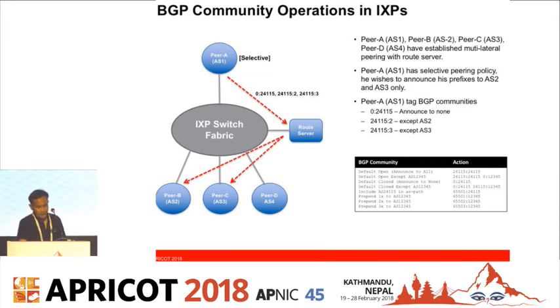And peer A has a selective peering policy. He wants to announce a prefix to only peer B and C, not to D. Typically it can be done by BGP communities, three communities. The first one, do not announce to anybody. And second and third, I wish to announce to peer B and C. So when the route server receives this prefix, it will be processed according to the input routing policy, and the prefix will be re-announced only to peer B and C.